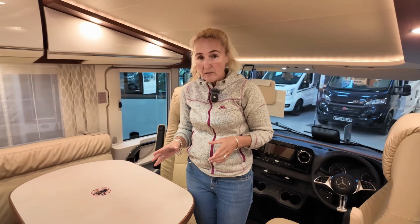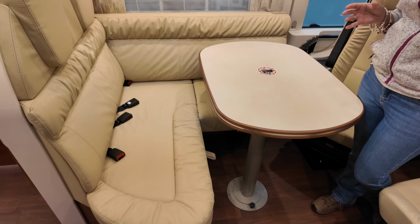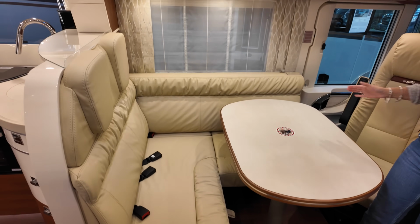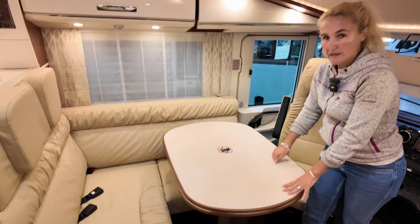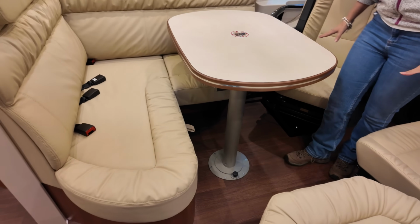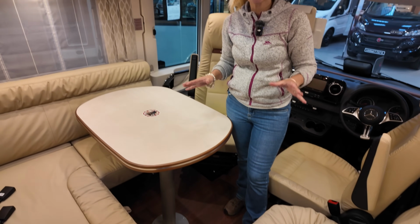Now, this motorhome at Camper is the 4 berth and 4 travel seats. You can actually spec this as, I believe, up to a 5 berth with 5 travel seats, but the option is there for you. So this one has the L-shaped wraparound there, the table, which is a nice solid table, and it's also complemented, as well as with the captain's chairs turned round, by this small bench seat here as well. So there's plenty of space for people to sit here and relax.